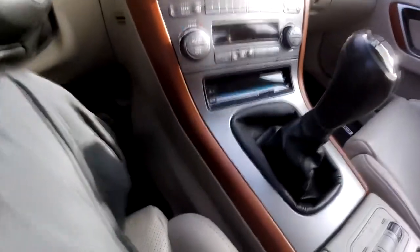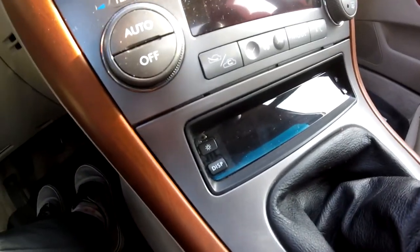Now, on this car right here, this display actually shows me my fuel economy, which is really nice to know because these cars are not known to be fuel efficient. But when I was driving this around recently, I was getting like 30 miles to the gallon. I was doing great. I'm really happy about that.